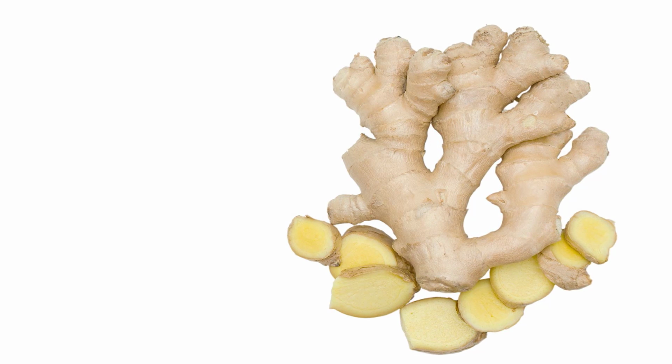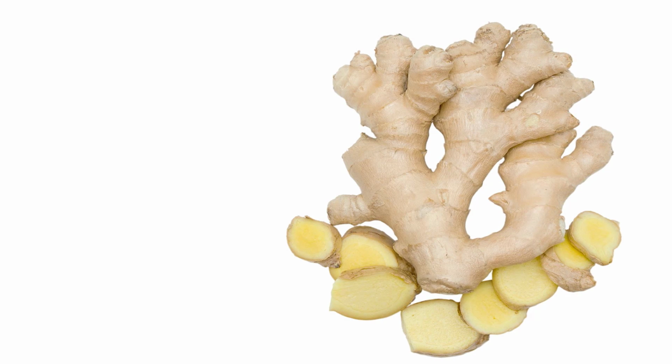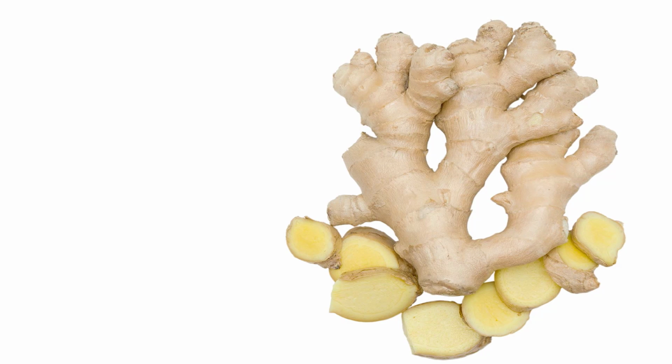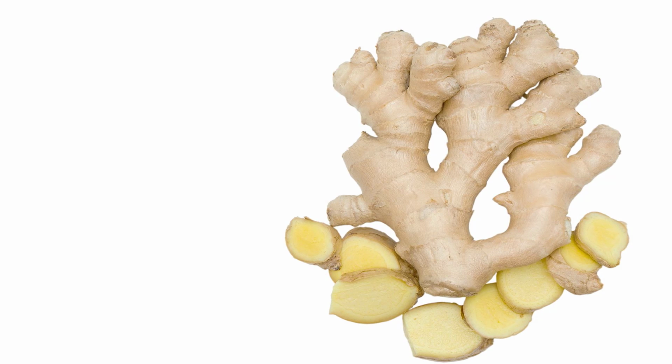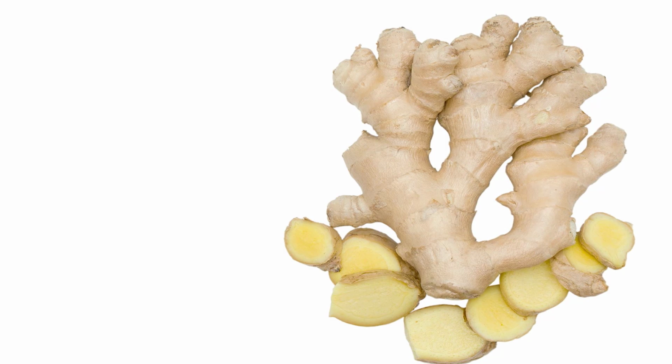Ginger is a natural laxative which helps to promote bowel movement. It strengthens the digestive system. It stimulates the appetite. 100 grams of ginger contains 14.1 grams of soluble dietary fiber, which dissolves easily in water, turning to a gel and softening stools so they're easier to pass through the colon.